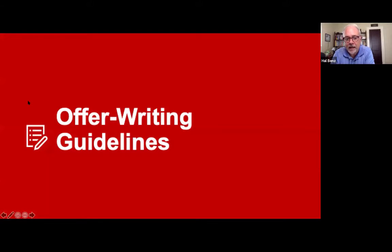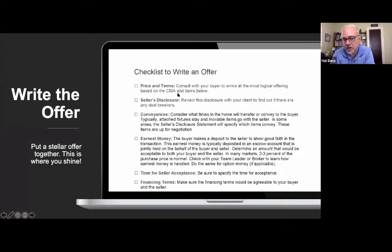Offer writing guidelines. Just like there's a checklist for how to prepare to write an offer, if you go into the toolkit in Ignite, you're going to find a checklist for how to write an offer. Make sure that you think about the price and terms, and make sure that you've reviewed all the seller's disclosure before you write this offer up.